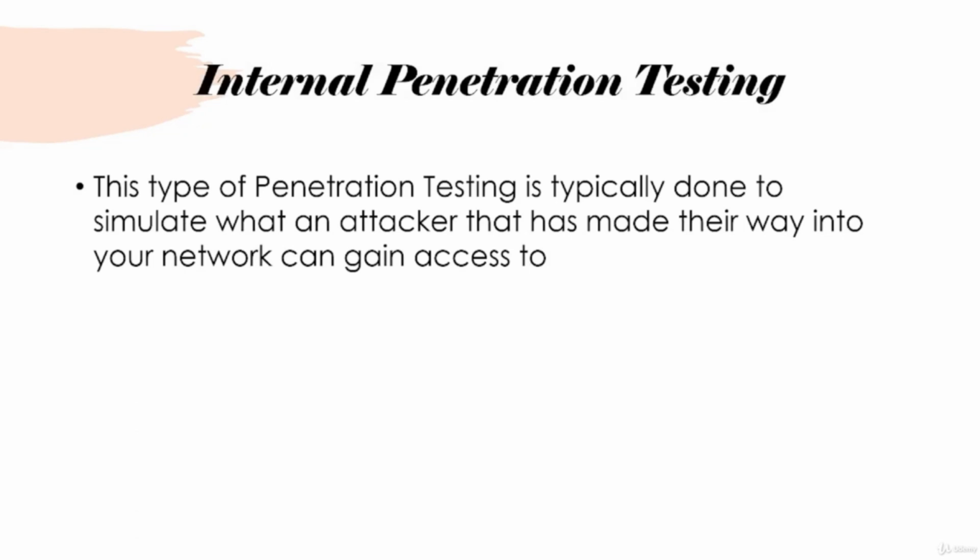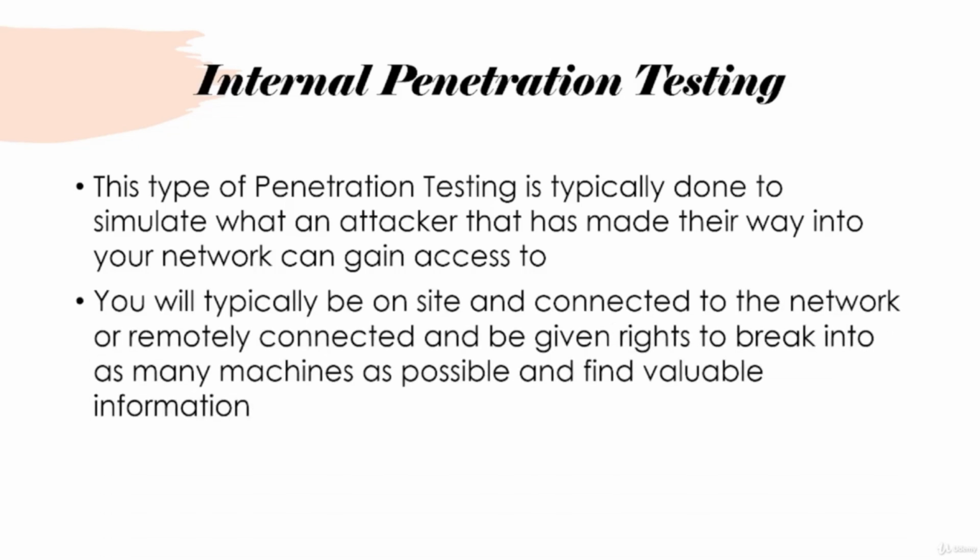This type of penetration testing is done to simulate what an attacker that has made their way into your network can gain access to. It's also a way that companies like to figure out what's vulnerable on their network. You typically would be on site and connected to the network physically or through Wi-Fi, or you'll be remotely connected via a VPN, and given the right to break into as many machines as possible and find valuable, sensitive information like company financial information, employee personal information, different stuff like that. That's the goal of an internal penetration test. You want to see what can happen if someone is inside your network and see where you need to improve your security.